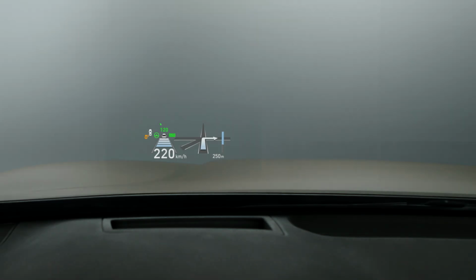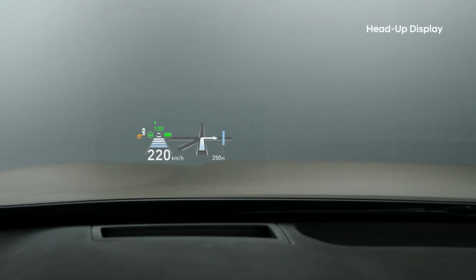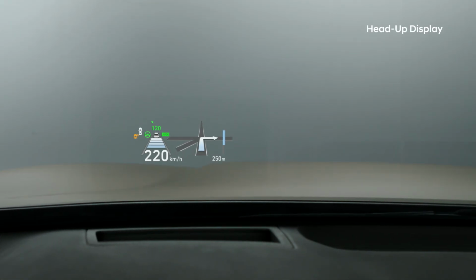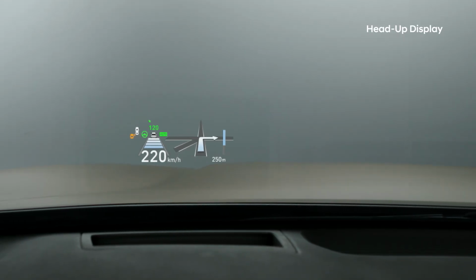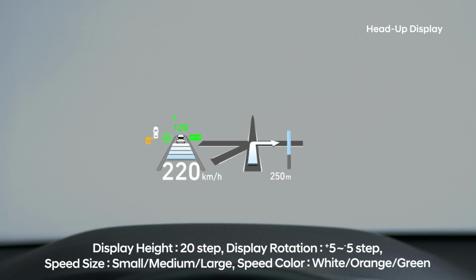Head-up display. The Santa Fe's rounded hood line can distort the head-up display, even though the head-up display is projecting properly. To solve this problem, Hyundai has provided multiple options to tilt and turn the display to enable you to see it clearly.